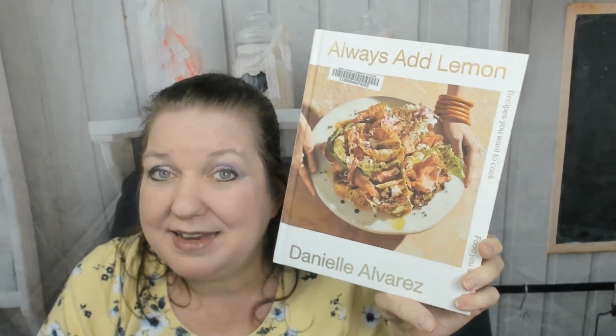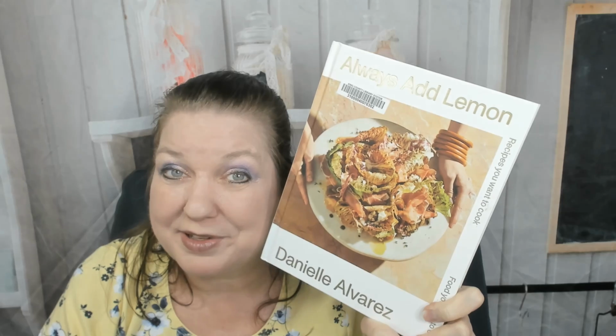Always Add Lemon by Danielle Alvarez. I definitely saw a couple things I would love to make for dinner tonight for my family of 2 if I have time after a long work day.